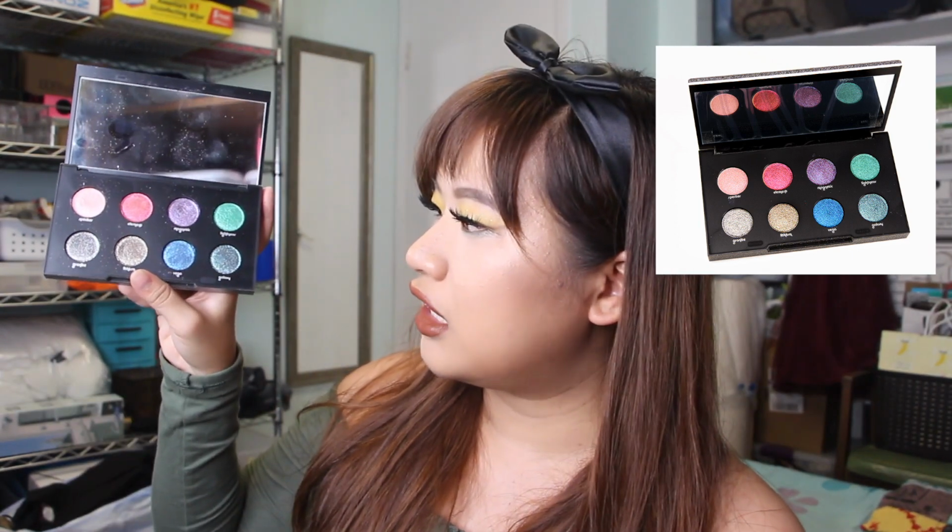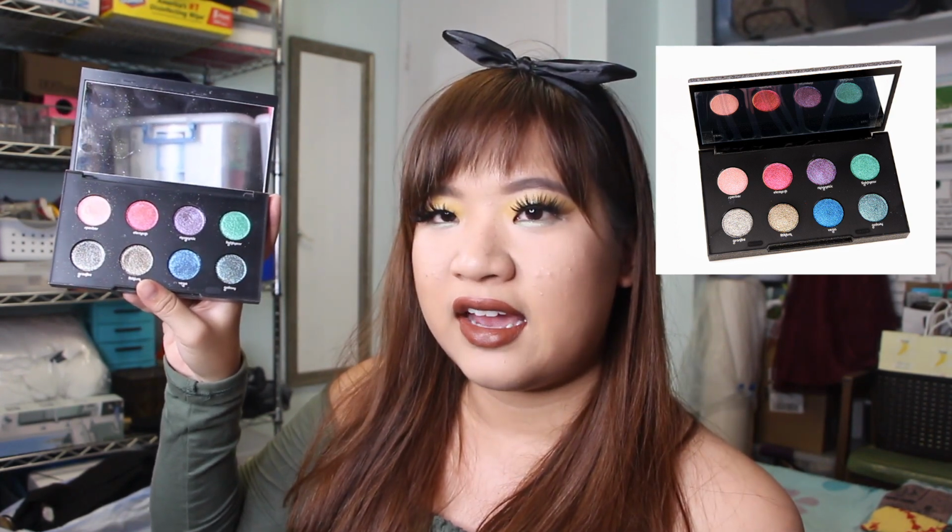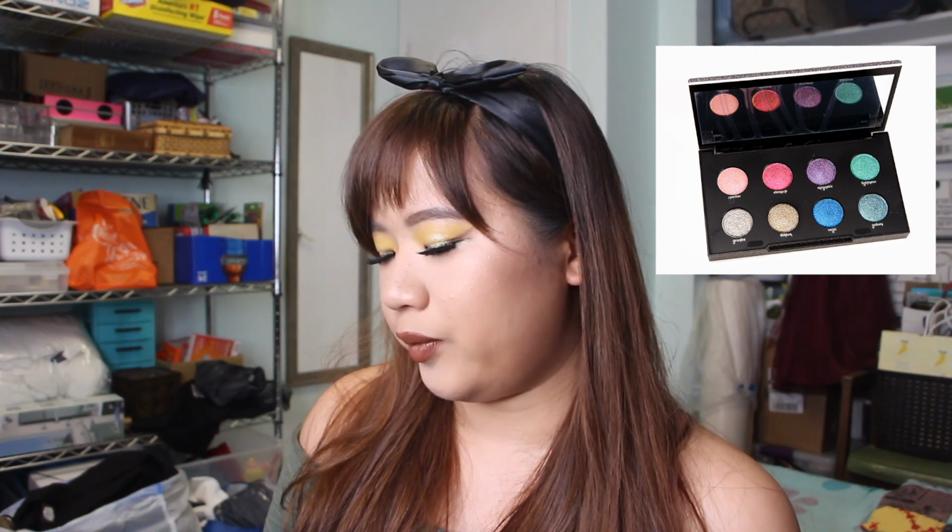I think you just really gotta work with the shadows. It's not a brush friendly kind of palette. I'm sure the colors are pretty, but it's more work than it's worth, I guess. I don't know, maybe I'll get rid of it soon, but it's one of the first things I bought, so my sentimental self can't let go of it. We'll see what happens with that in the future.